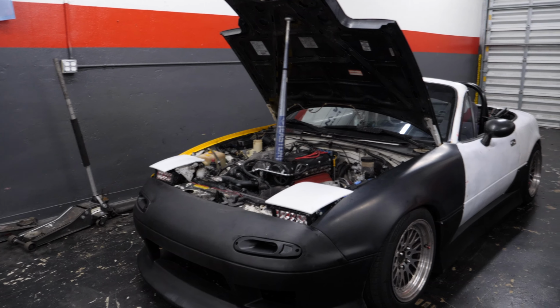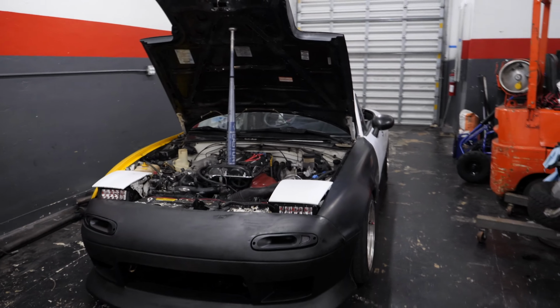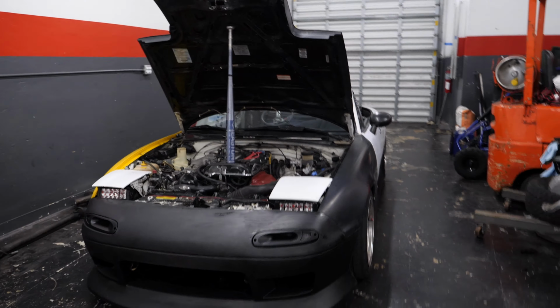Now I'll finally have turn signals. I mean, it's registered, but it's not like it's not. Yeah, these things look sick, bro. What you mean? Look at that. Just look at it and get a little cinematic, you know.